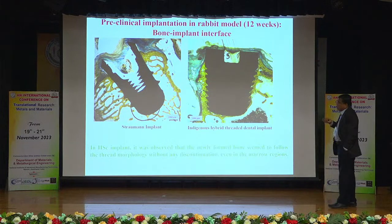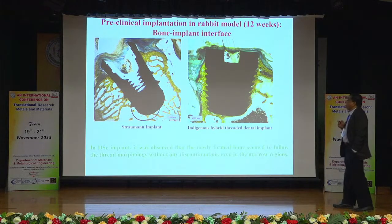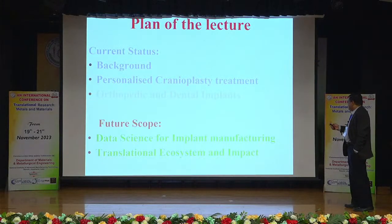We have done some biocompatibility analysis. There are Straumann implants, which are made in Switzerland, and then this is the IISc implant. We have seen in our implants, because of the thread morphology, that it is engaging more bone after 12 weeks when placed in the rabbit condyle. So I think I'll just move to the last things.